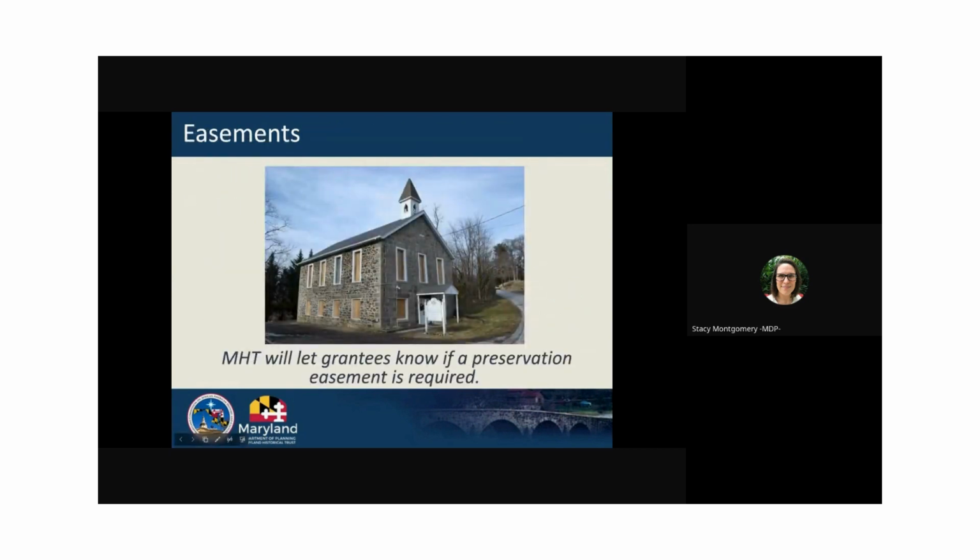So let's talk about easements. Some properties may be required to convey a preservation easement to MHT if a grant award is accepted. If your property already has an easement, that easement may be modified if an award is accepted. Only historic properties might be considered for easements.